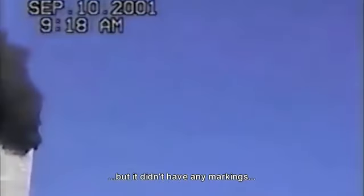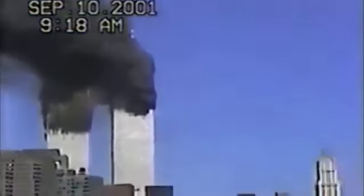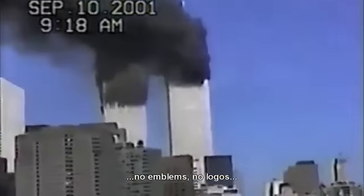It wasn't a commercial airliner. No, that second one wasn't a commercial. The first one I never saw. The second one I saw was big, though. Big enough. It was no Cessna. But it didn't have any markings on it that I saw. No camouflage or anything, no emblems, no logos.